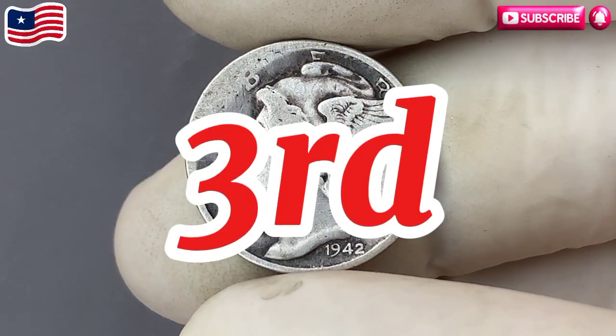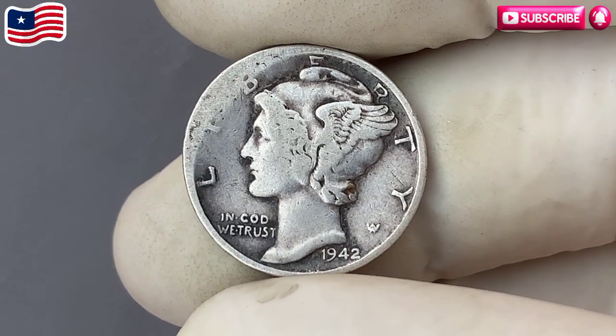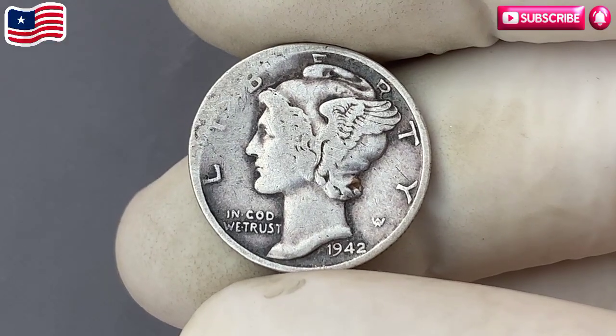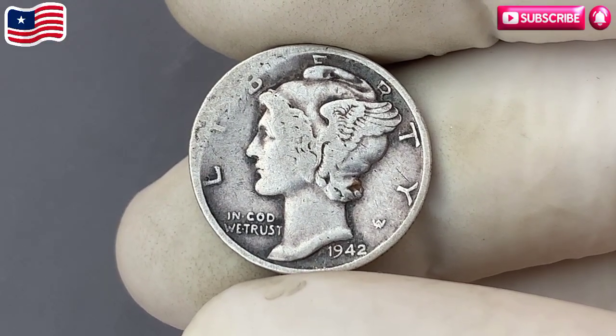Third expensive coin, we're uncovering the fascinating story behind one of the most iconic coins ever minted in the United States, the 1942 Mercury dime.